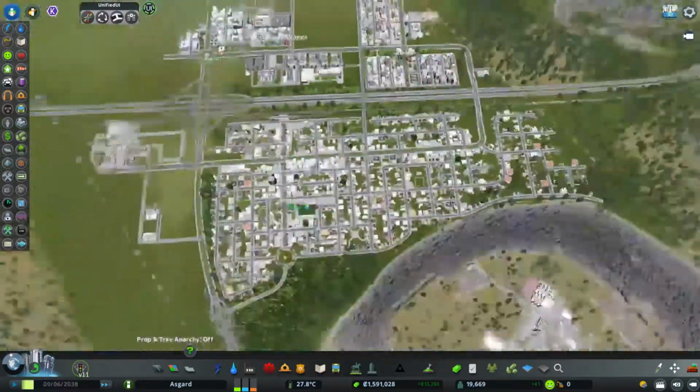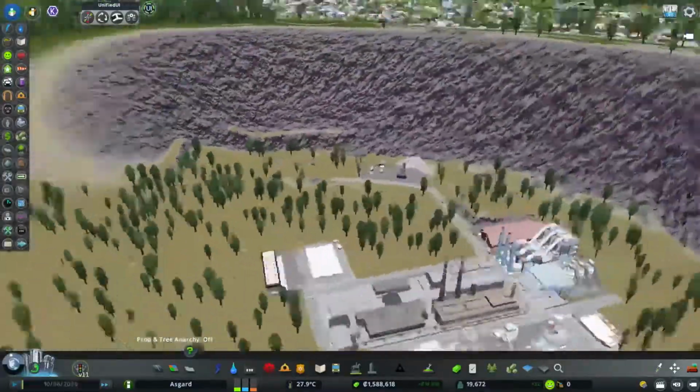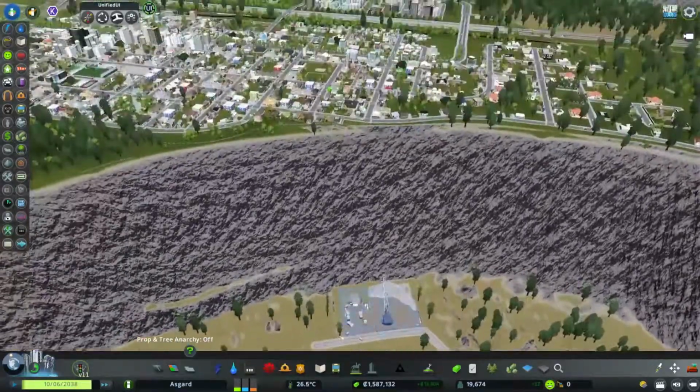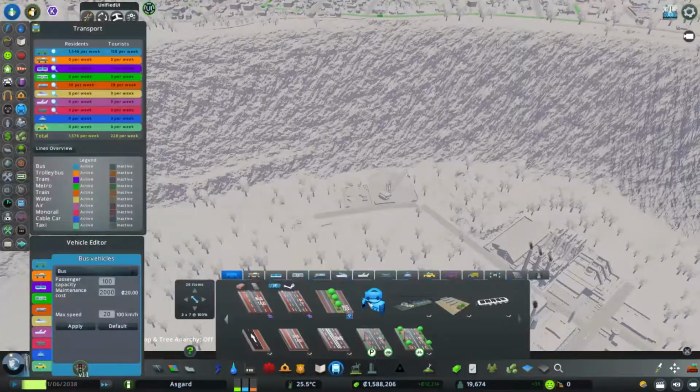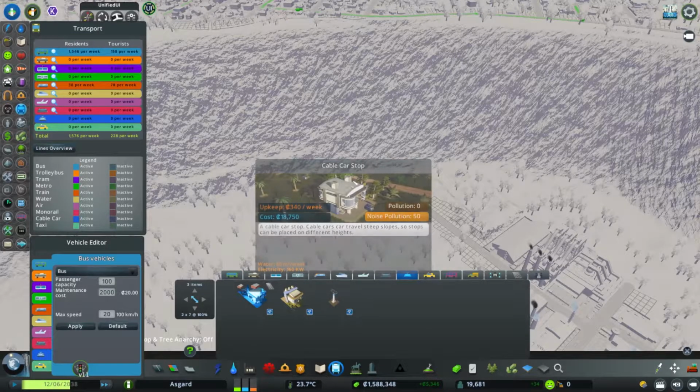Now, what was I saying? Oh yeah, the buses. It could be fun to run. I mean, the slope is so steep. I don't know, but do I have cable cars? Have I got that DLC? Like, I don't know.